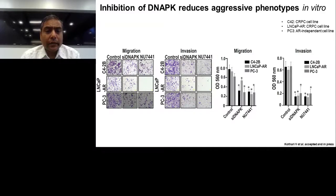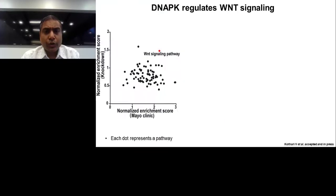So we wanted to ask, what is DNA PK doing? What pathways is DNA PK regulating? So we performed a guilt by association analysis of DNA PK related pathways, both in the cell line models and in the clinical samples. And we asked, what are the common pathways in the cell line model and in the clinical samples that are associated with DNA PK? In this graph on the left-hand side, you can see on the x-axis we have the clinical samples, and on the y-axis we have cell lines in which we knocked down DNA PK, and we put them together and ask for the common pathways that are regulated by DNA PK.